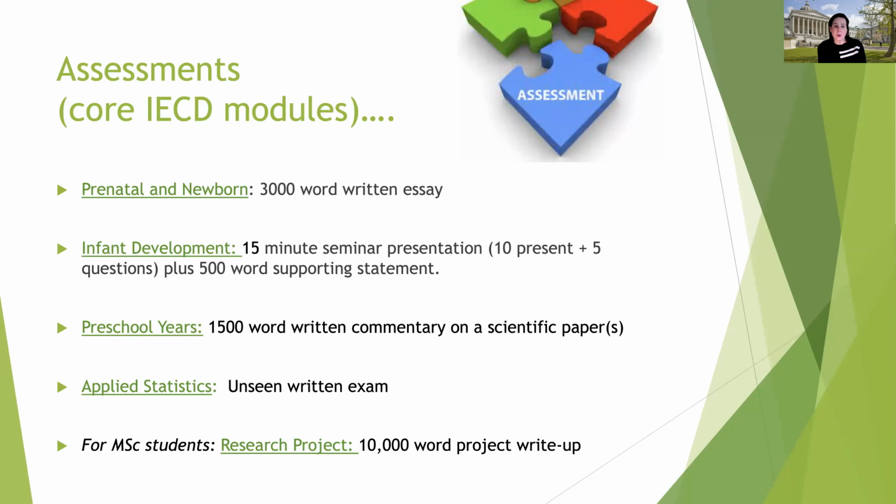So the prenatal and newborn module, which is the first module that our students embark upon, is assessed by using a 3,000-word written essay. There are a number of formative experiences and workshops to get you into academic writing if you've been out of it for some time. For infant development, a core module, we use a 15-minute seminar presentation. So there's a 10-minute presentation and 5 minutes of discussion, and a 500-word supporting statement looking at the scientific rationale for picking that topic.